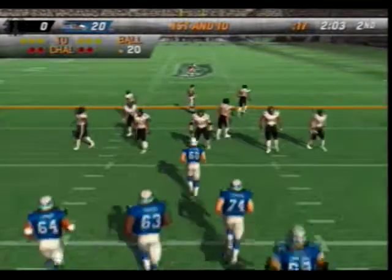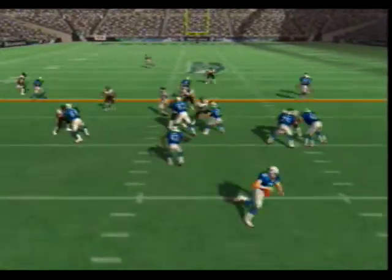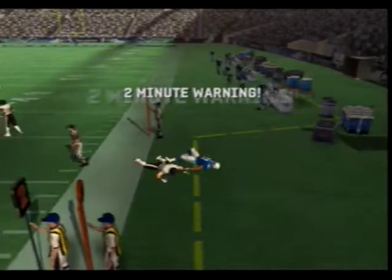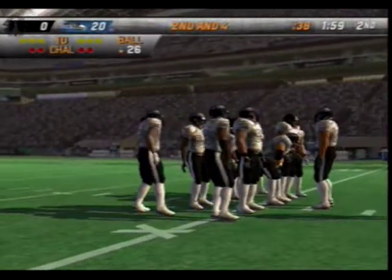Almost at the 2-minute mark now. The visiting team line up in a 4-3. Throwing. He goes up and grabs it. Yeah, that's a tough catch to make. First, you got to get your hands in the ball. Then you got to try and protect yourself from getting knocked out by the defender.